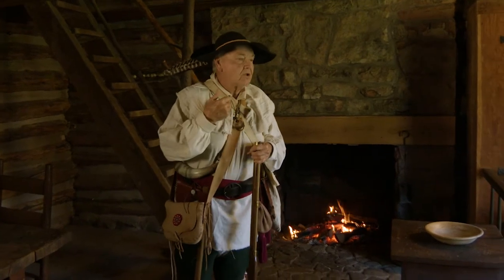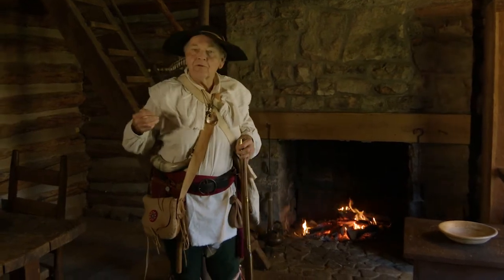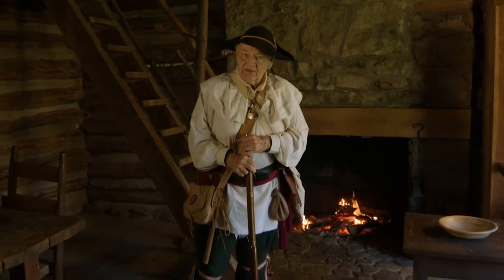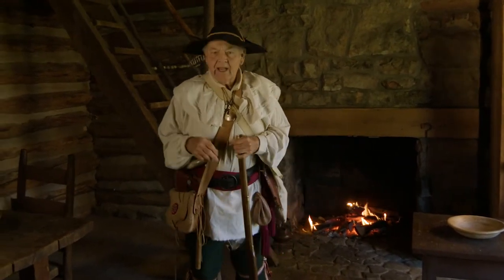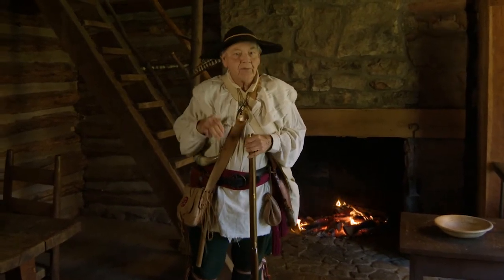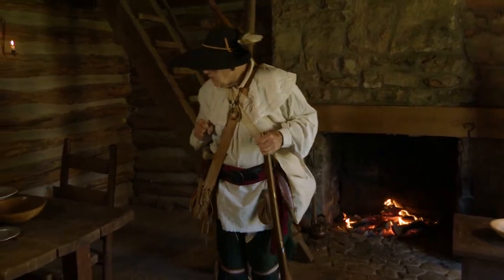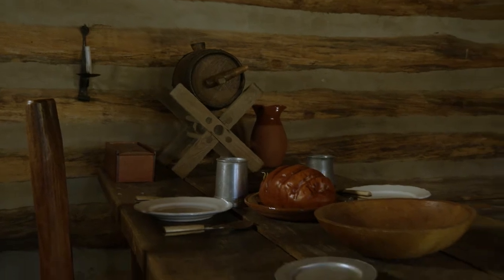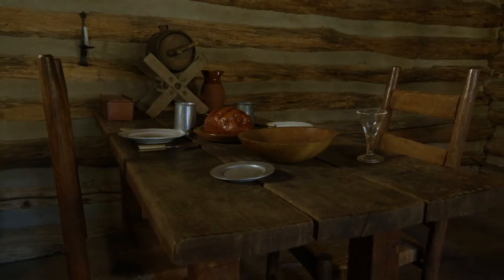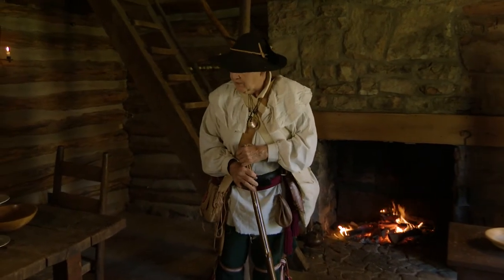The officers were elected. The officers were upper class. They were well-to-do. They could read and write. Not everybody can read and write in 1778. So they had to be able to correspond or write letters to the government and to commanders at other areas. You can see here a table. This is where they would eat their dinner. There were other meals, and after dinner they would clear everything away, and this would be their work table. This is where they would make their plans for the next day.